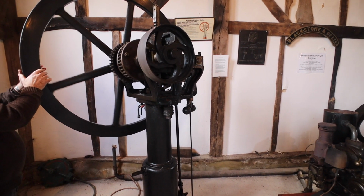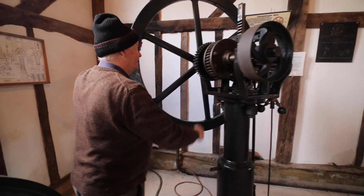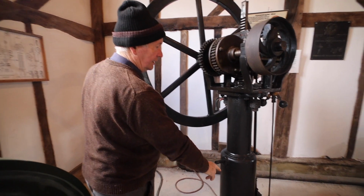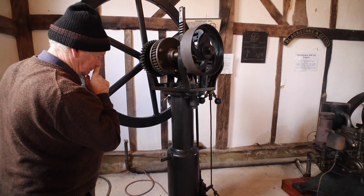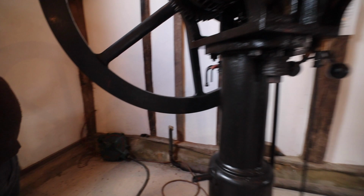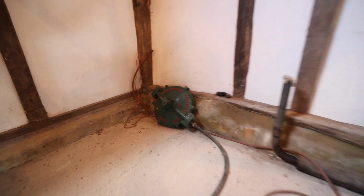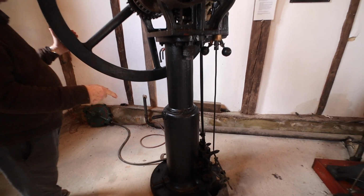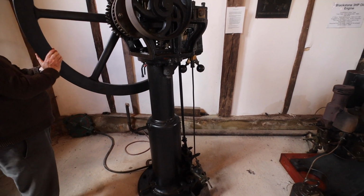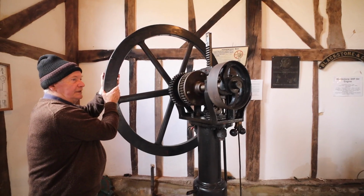So, basically it drives the piston up and down. It starts on hydrogen and then it runs on just a normal gas. Oh, all right. Yeah, you can see the flame has to be kept going with hydrogen. That's the difference. Sorry, the flame has to be what, Jim? The flame is kept going by hydrogen gas.